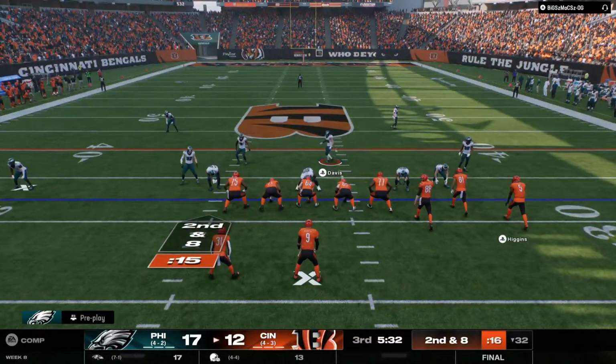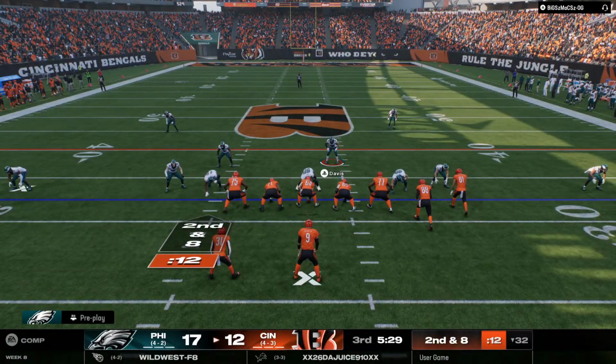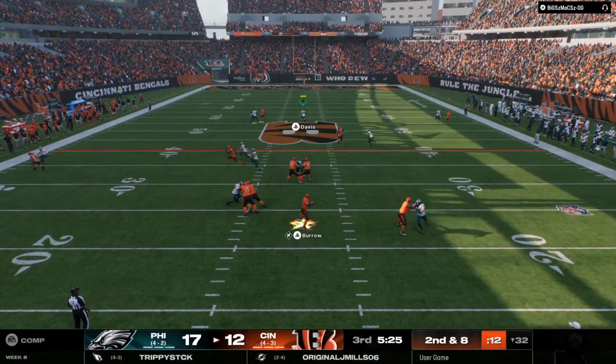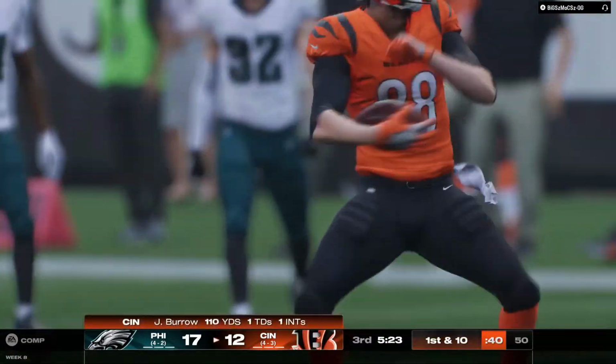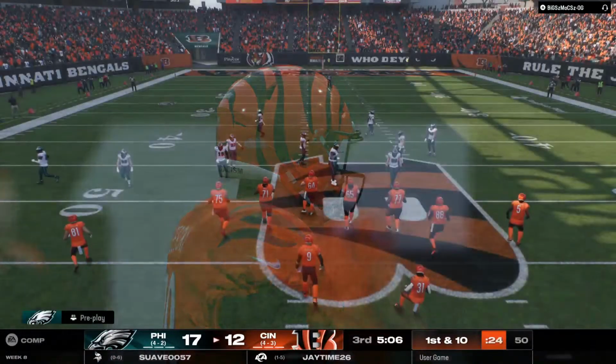Here we go. Burrow will throw. And he's got his tight end. It's Mike Gesicki. And he gets this one to midfield before he's brought down.